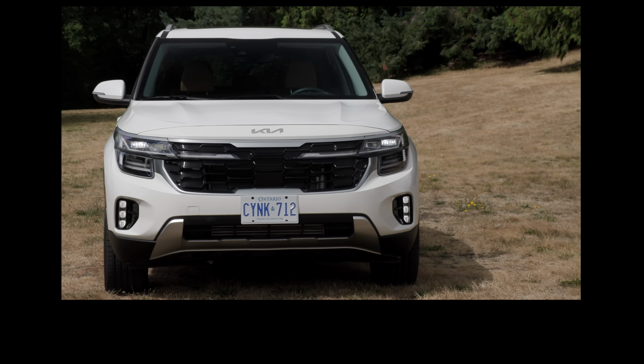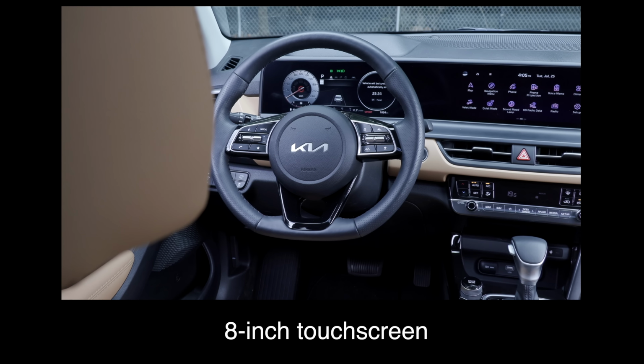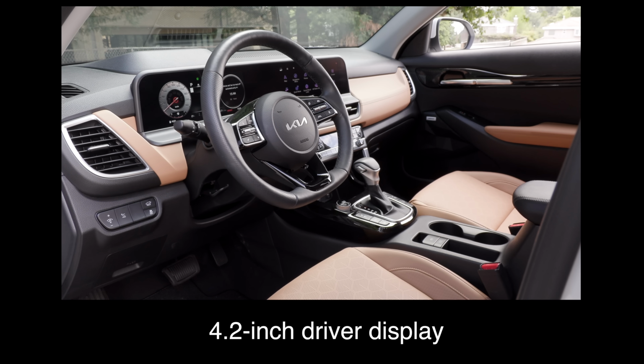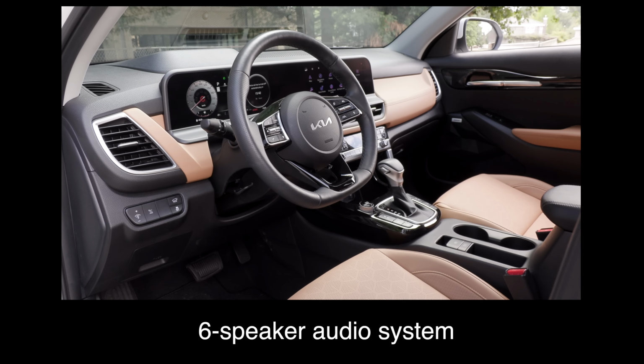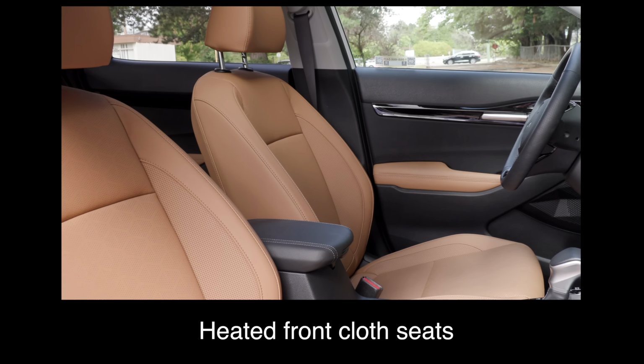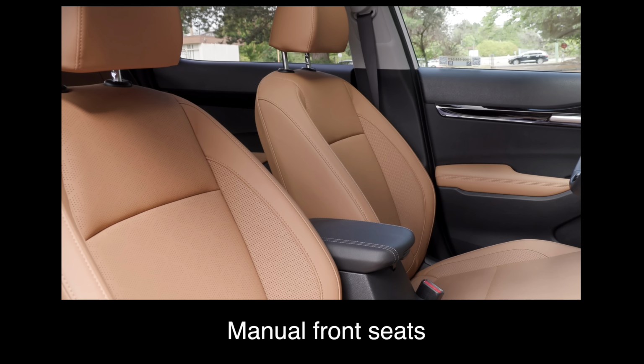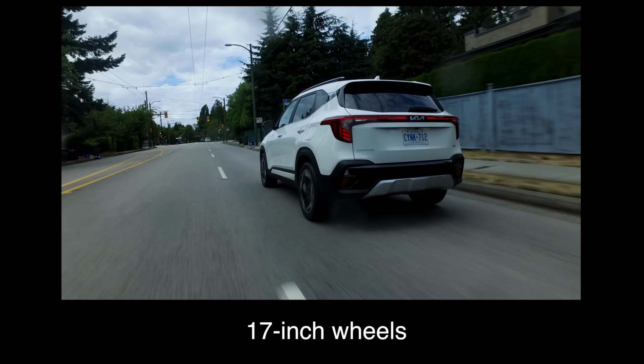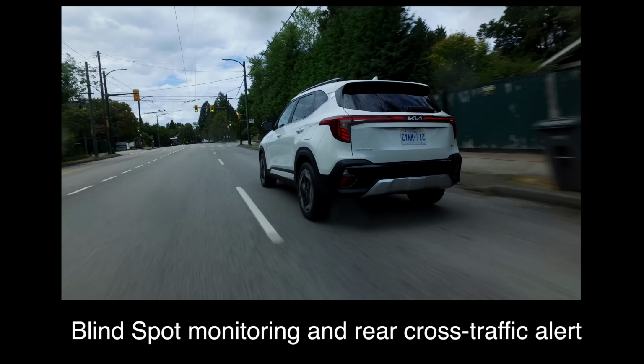So this is updated for 2024. Have they added more standard features? Let's see what you get. The base trim comes with an 8-inch touchscreen, wireless Apple CarPlay and Android Auto, a 4.2-inch driver display, a 6-speaker audio system, heated front cloth seats, manual front seats, height-adjustable driver's seat, 17-inch wheels, blind spot monitoring, and rear cross-traffic alert. So those are the key standard features.